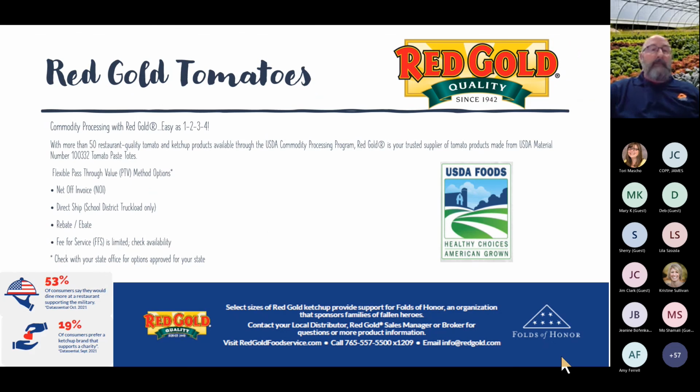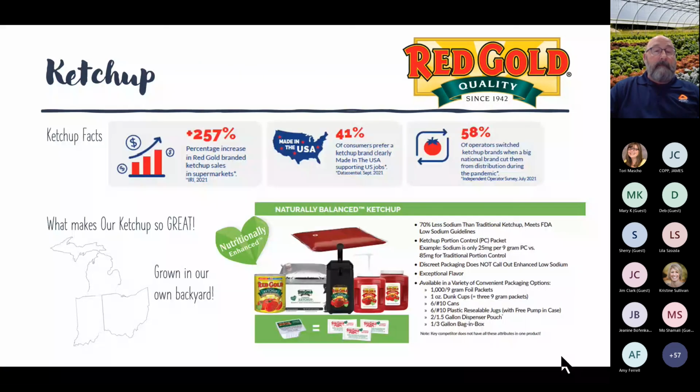Red Gold tomatoes. Everybody knows Red Gold in the Midwest. It's a great tomato company. They process with tomato paste, bulk tomato paste, actually every item that they make for school does draw down your commodity tomatoes. Good products, well packaged, ready to go.